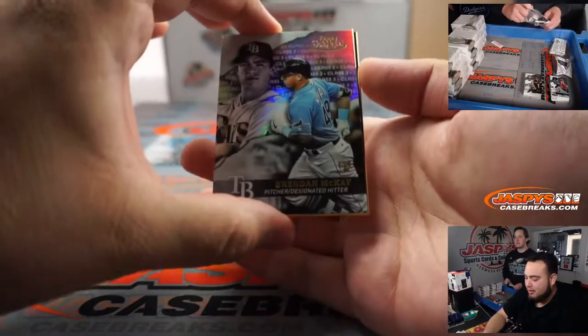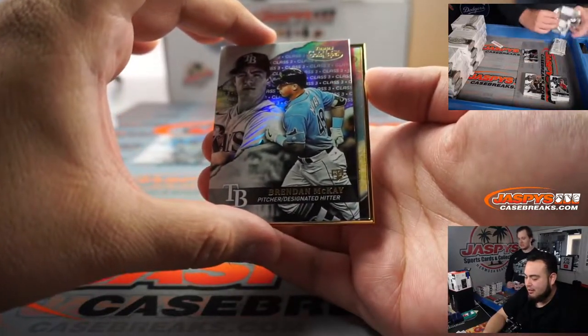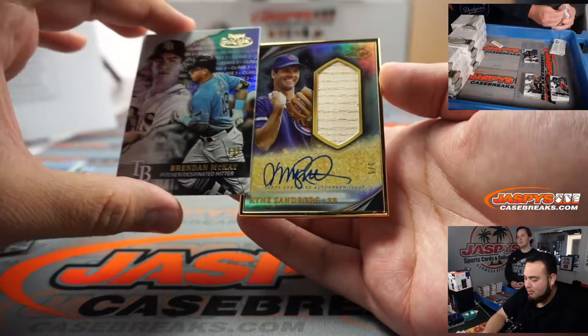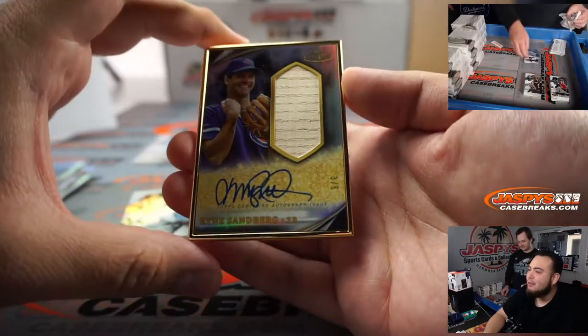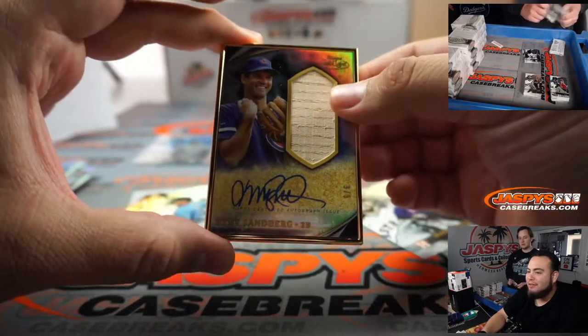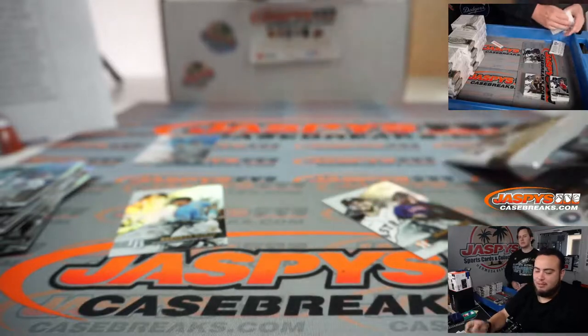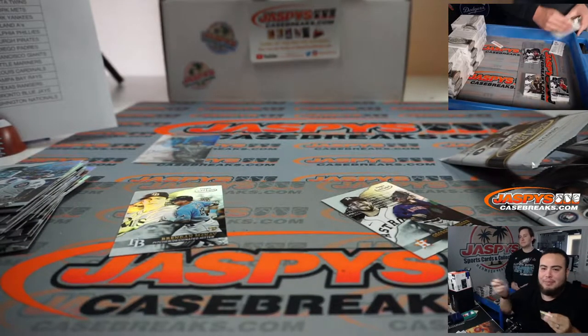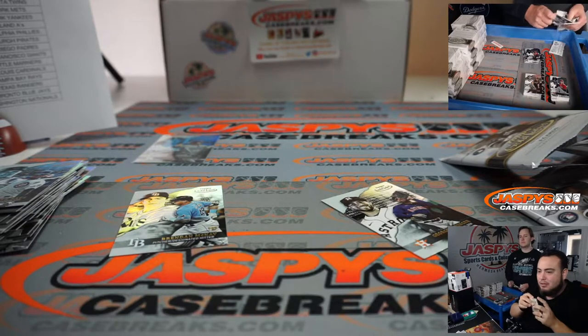George Springer. Brendan McKay. Kershaw's just going to be out for this year, I think. Ooh, whoa, look at that. Ryan Sandberg, little piece of the lumber and autograph. 3 out of 5. But yeah, I think they said he's going to try to pitch game 4. He has had back surgery before, so he probably has a little bit of problems.